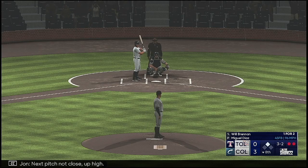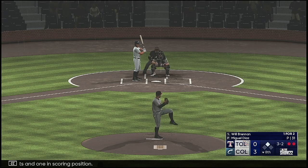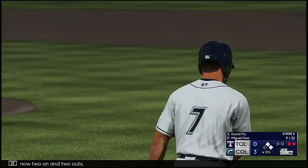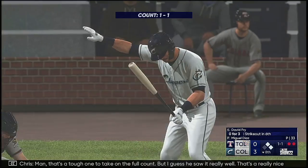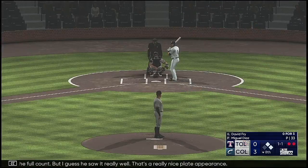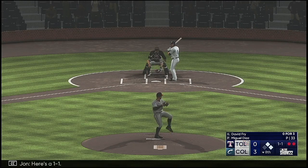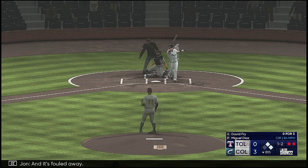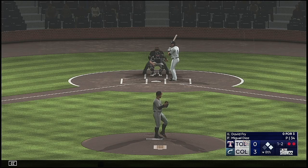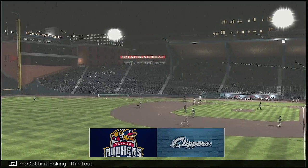Next pitch, not close, up high. Two outs and one in scoring position. So now two on and two outs. Man, that's a tough one to take on the full count, but I guess he saw it really well. It's a really nice plate appearance. Now it's going to be David Fry for the fourth time tonight. Here's a 1-1. And it's fouled away. The 1-2. Got him looking. Third out.